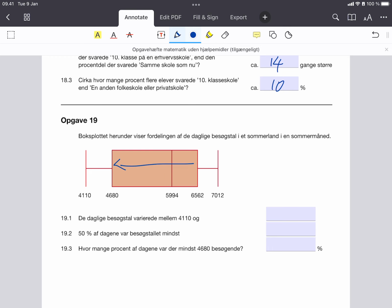Okay, so with that in mind, the box plot below shows the distribution of the daily visiting numbers to an amusement park in a summer month. So during the summer, the worst day they had was 4,110 people. The best day they had was 7,012 people. The middle day, the median, is 5,994, and a day that was in their bottom 25% was 4,680 visitors, and a day that was in their top 25% of days, the cutoff point for that was 6,562 visitors. So the daily visiting figures varied between 4,110 and 7,012.